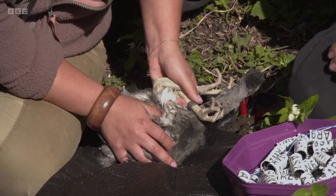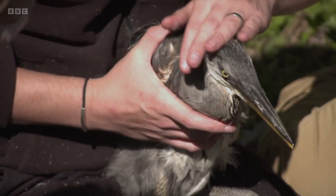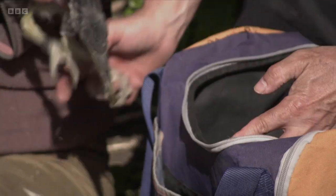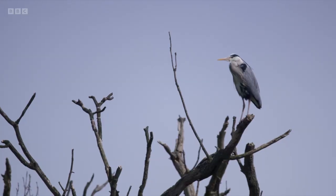If you don't believe that birds came from dinosaurs, then look at that. Look at the baby herons. Yeah. And they're all colour ringed up, so they're ready to go back in the nest. Getting so close to these beautiful beings feels like an honour.